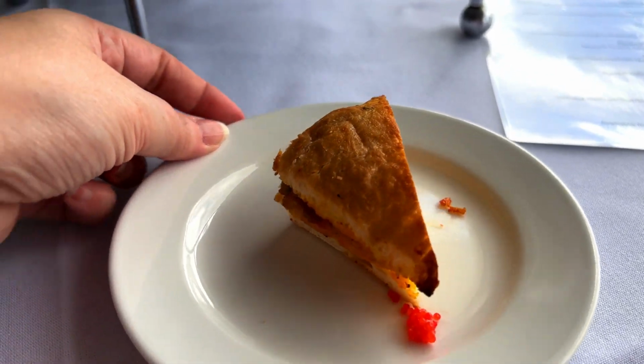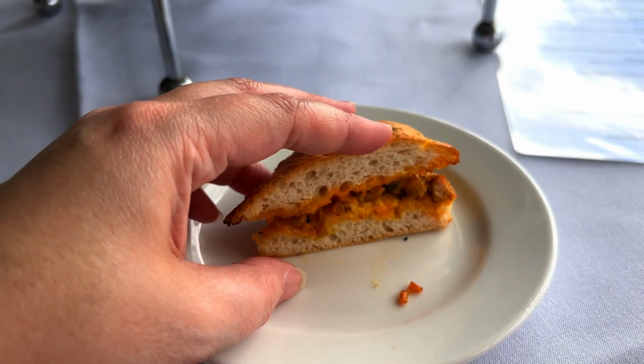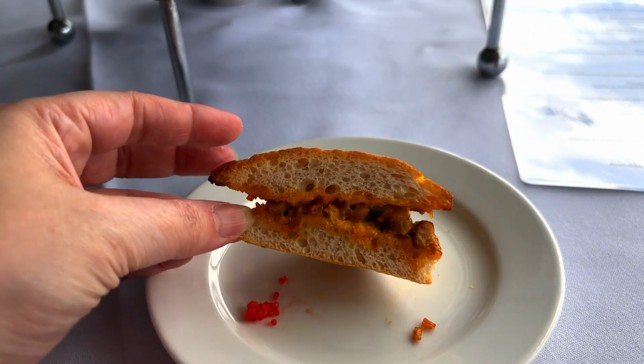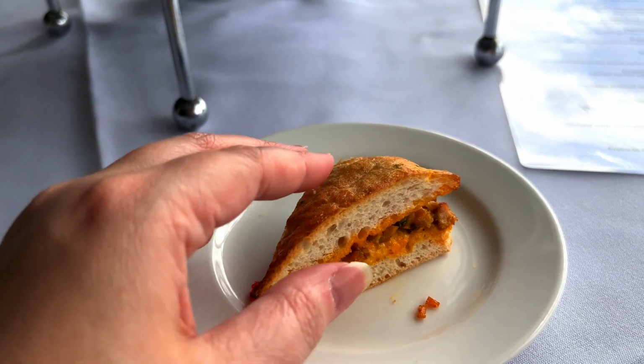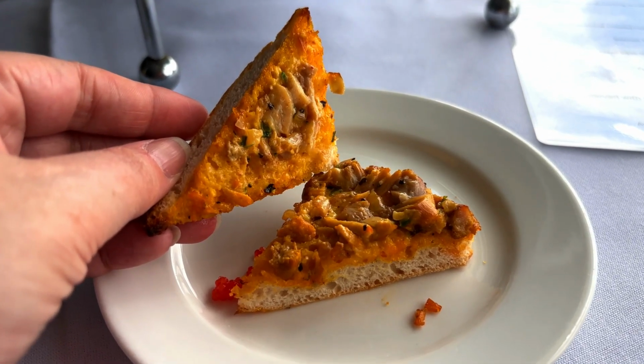very sweet, and just a little bit different to the usual more traditional, you know, cucumber sandwiches and things. So we'll give this one a go. A decent amount of filling inside.